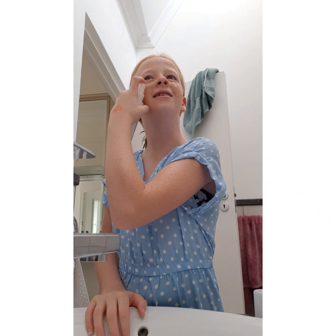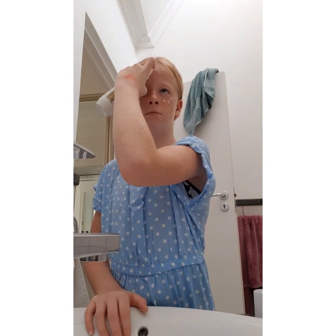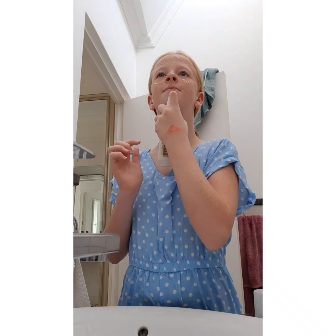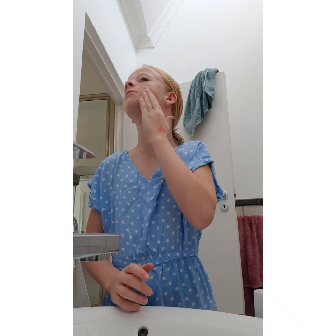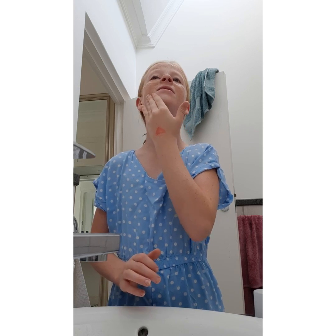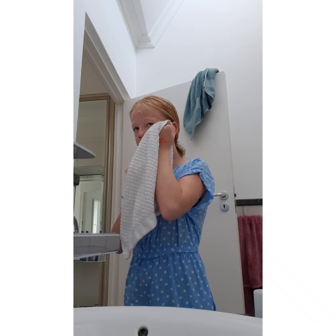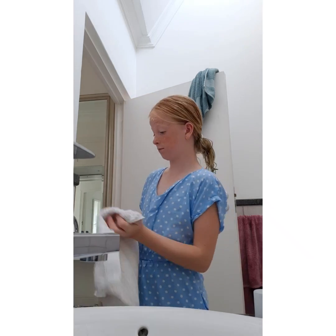It's like I'm putting foundation on. I can literally see it. I hope this is right for my skin because I have really sensitive skin. I think I've got too much. Yeah, okay, just warm up. That's what I do.